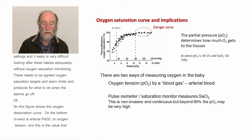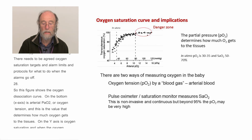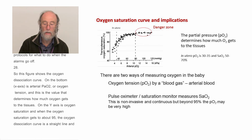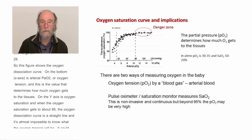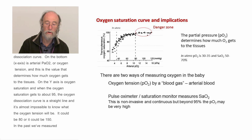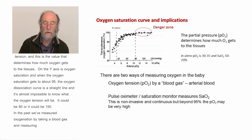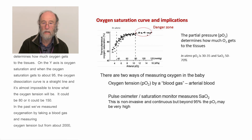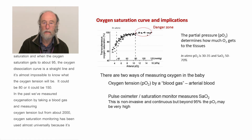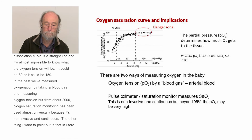So this figure just shows the oxygen dissociation curve. On the bottom is arterial PaO2, or oxygen tension, and this is the value which determines how much oxygen gets to the tissues. On the y-axis is oxygen saturation, and when the oxygen saturation gets to about 95, the oxygen dissociation curve is a straight line, meaning it's almost impossible to know what the oxygen tension will be. It could be 80 or it could be 150.